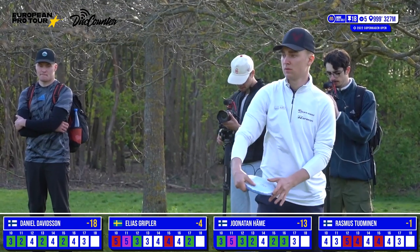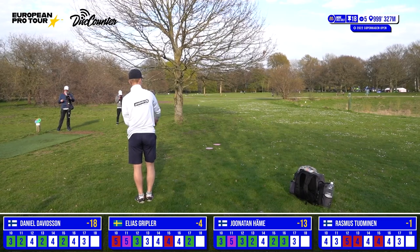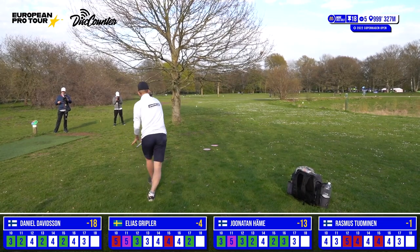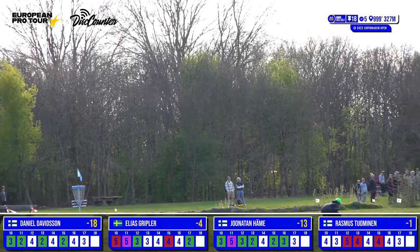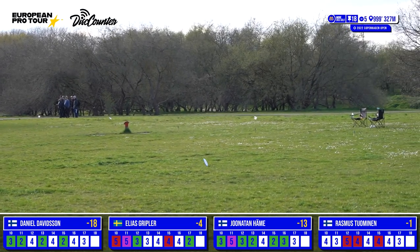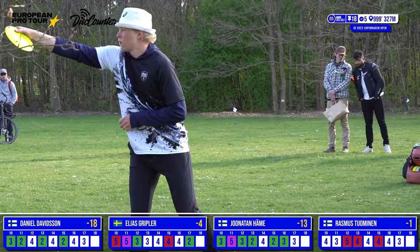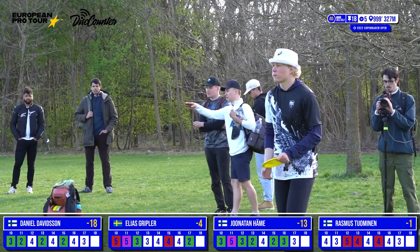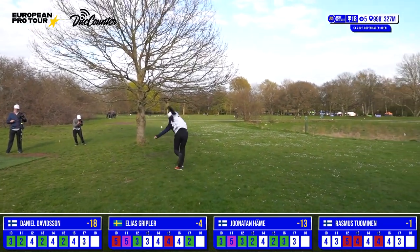Okay, so they go back to a distance driver here. Yeah. In distance right one, now. The tree in front of him cut off his angle a little bit, or is it? No, you can go really hyzer shot on the right. He's going over the OB zone and just going back to the fairway. Yeah, to go with the hyzer is the safest shot anyway. I would assume so. The distance between the first and the second fairway is not that... Yeah, there is maybe 50, 60 meters, so the hyzer option is totally makeable.